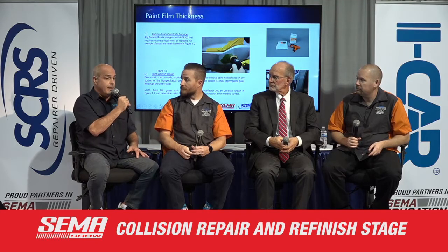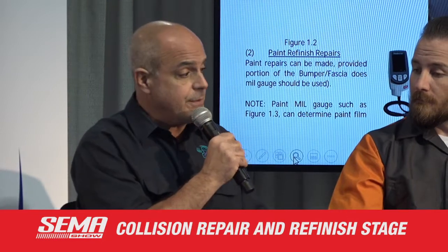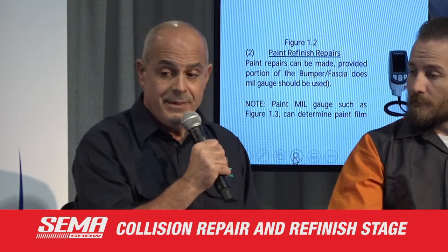It's a whole different way of repairing bumpers now. It's not just about plastic welding, and it's the paint film that makes a big difference. If this indicates anything, it's the complexity of what we have to do today.